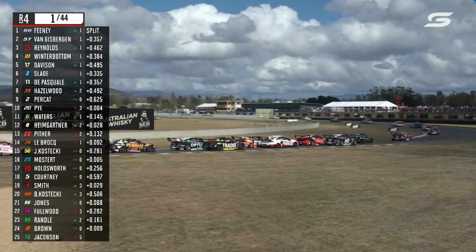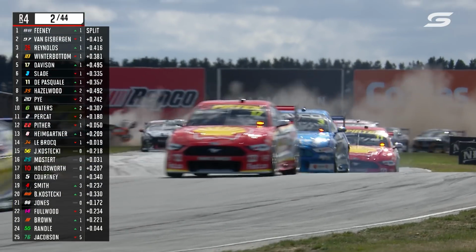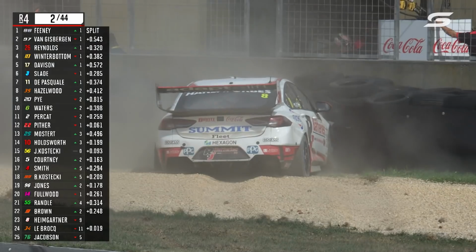Pye prevails from Waters in that group. And then Nick Percat's on the outside. It can be very dirty around there. Oh, who's in the fence? One of the truck assist cars has gone heavily into the wall down there on the exit of turn 7. This will be safety car.